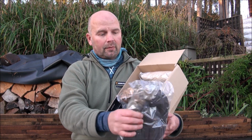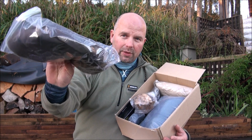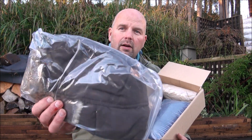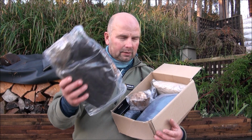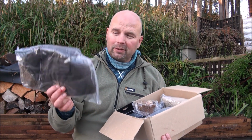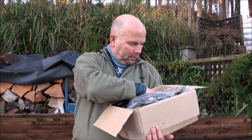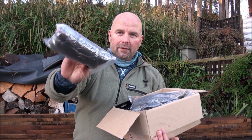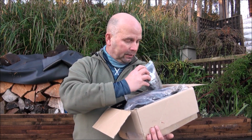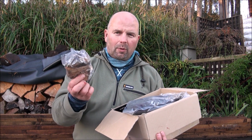Brand new though. We've got a Harkeller hat, which is like a thermal hat, like an Arctic style hat. I bought that and it's a little bit too small for me, so instead of sending it back, I thought, you know, I'll just give it away one day. Also got like a fleece snood that goes over your head. I'm not quite sure why I put that in there.